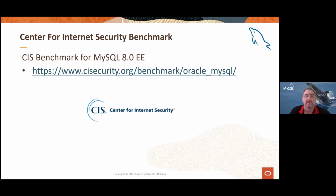If you want to find out more about internet security benchmarks, there is one available online at cisecurity.org. That describes MySQL Enterprise Edition compliance with this regulation.